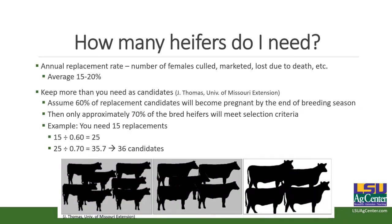So how many heifers do you need? Again, you have to do some backwards math. The first thing to look at is how many females you are going to have culled, or have culled, how many you have marketed, and how many you have lost throughout the herd. A nationwide average for annual replacement rate is typically 15 to 20% each year. Some of you on here might say this is different for you, that you only have a 10% rate or whatever it may be. Again, this is a nationwide average, and it will differ on each operation.